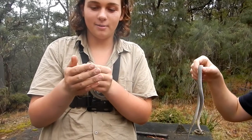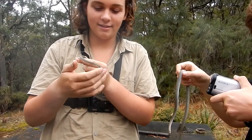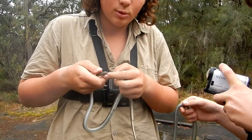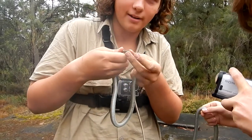I don't know, he's not seeming to want to. Do you want to? Yes. I might have to head him. Sorry. There you go, he's biting. Ooh, you there now. There you go. Yep, that's got one fang in. I'll just see if he can get a proper bite.